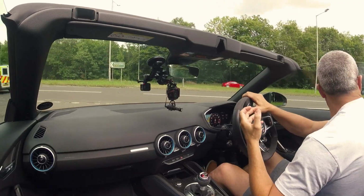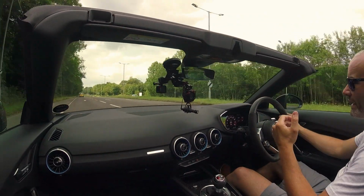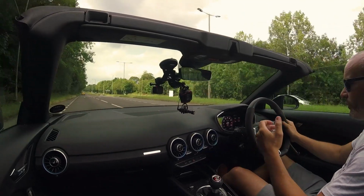That brings me on to the next point. So what we'll do is we'll get up to 70 miles an hour here, just like we did in the Z4. Got the wind deflector up. That's motorised in this car, so you can put it up or down.